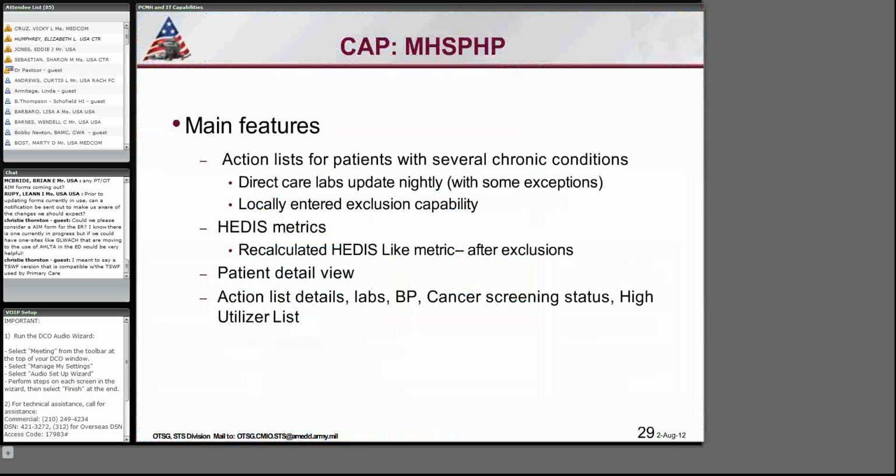And it's got HEDIS metric reporting that you can drill down all the way to providers. So it's important to know not just what the actionable information is, but how well you're performing. And the Pop Health Portal gives you that information. It gives you a patient detail view if you need to look up the detailed status on a particular patient in terms of disease management or preventive services, etc. Gives you a high utilizer list. So lots of capabilities available on the Population Health Portal that not everyone has tapped into.